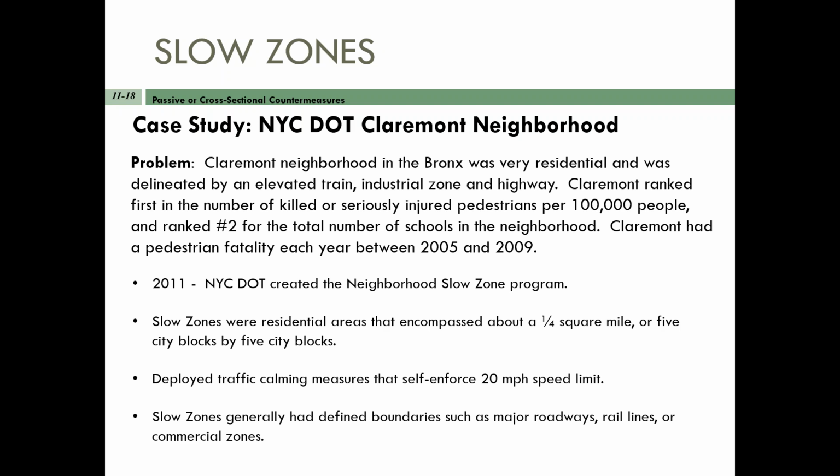And so they actually did have some pedestrian fatalities between the years of 2005 and 2009. The neighborhood got together and worked with the New York City DOT, and created the neighborhood slow zone program. The slow zones were in the residential areas, as mentioned, and it was about a quarter square mile, or 5 city blocks. And they deployed not just one traffic calming measure, but several, and as we talked about, putting several of these together to help with that self-enforcing 20-mile-per-hour speed limit.